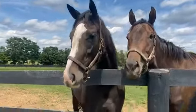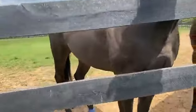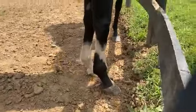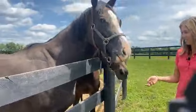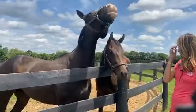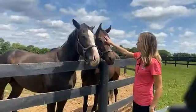Here, let's come around this side. I'll stand here and then you show her leg. Look at this unique marking she has on her legs. I don't know who on our team called it the skunk leg, but it kind of does look a little bit from the front like a skunk. And I apologize, I don't know who the little bay is here.